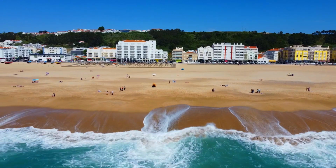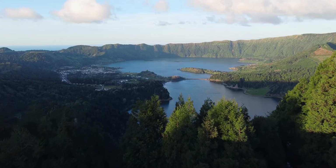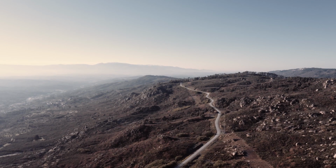These are just some of the hidden gems that you can find in Portugal, but there are many more to discover. Portugal is a country that will enchant you with its diversity, beauty, and hospitality. If you're looking for a unique and rewarding travel experience, Portugal is the place for you.